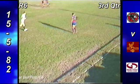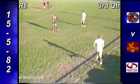Again, a ruck battle again. Quinn and Hammond. Up they go. Hammond gets the big punch. Knocks the ball 10 yards further downfield. And now goes down between the wing and half-forward flank for Suburbs.